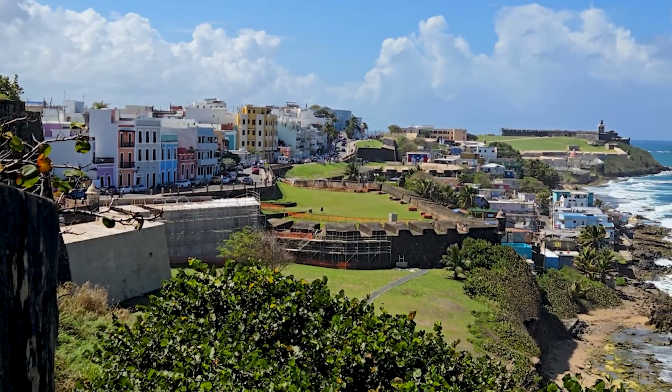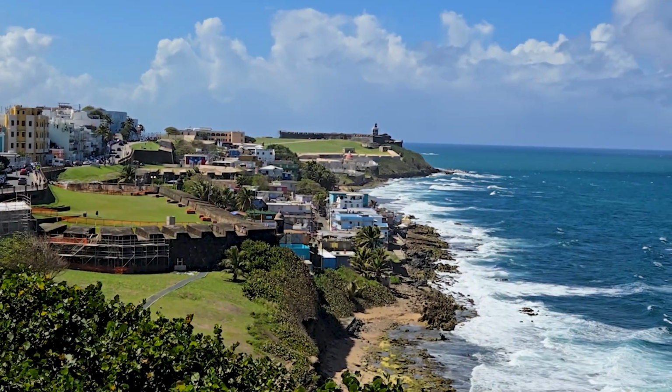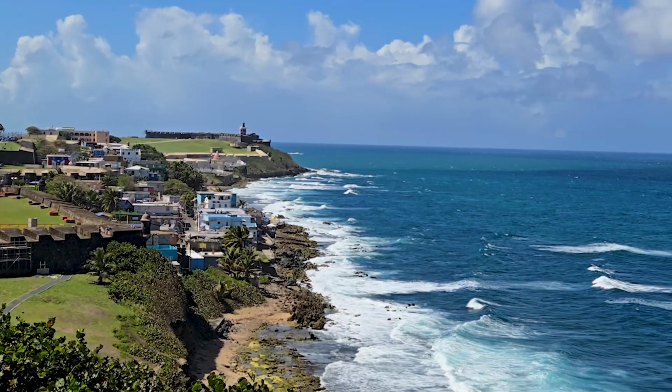And just like the other fort, there are some great views here of La Perla, and I would say they are even better from this direction.